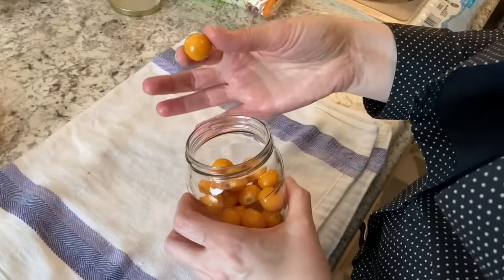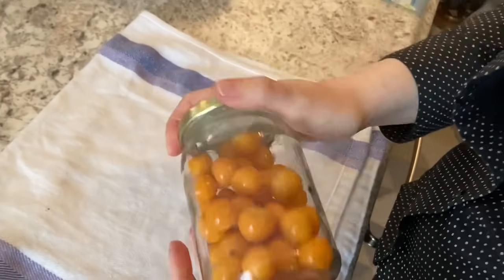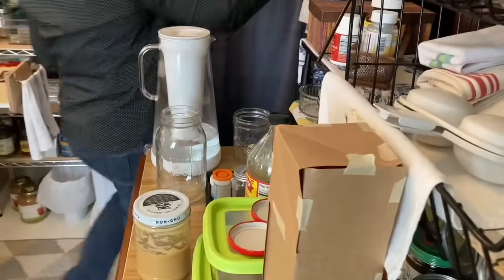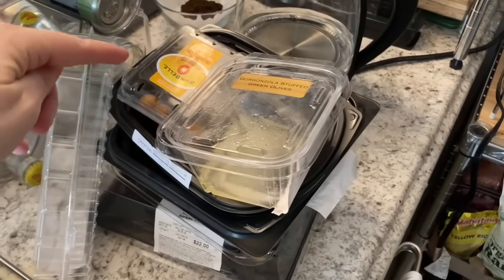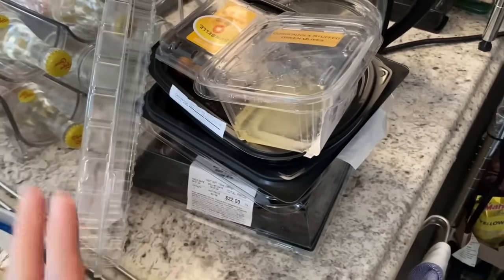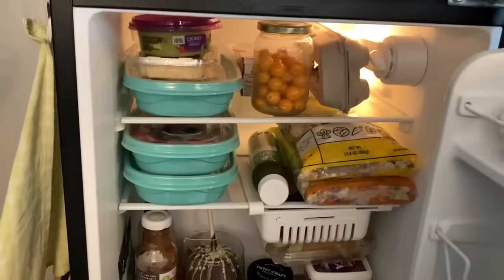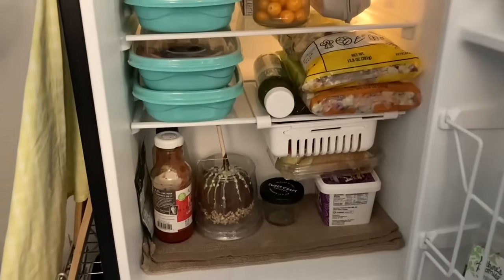And the last little berry. Pop. Let's get this in the mini fridge. So these are all of the plastic containers that I did not put in the mini fridge so I could fit all of the food in there. Big question is, did it all fit? Let's take a look. Look how beautiful this mini fridge is looking.